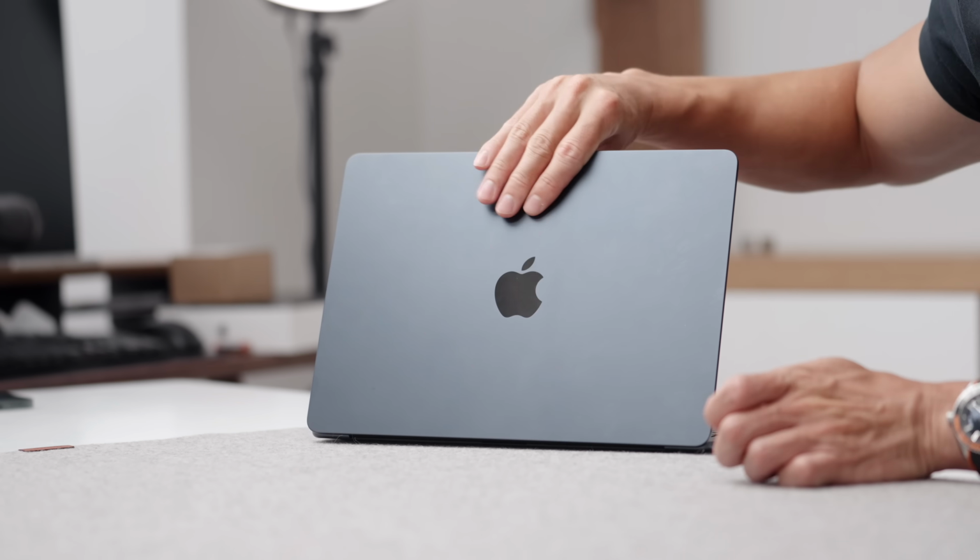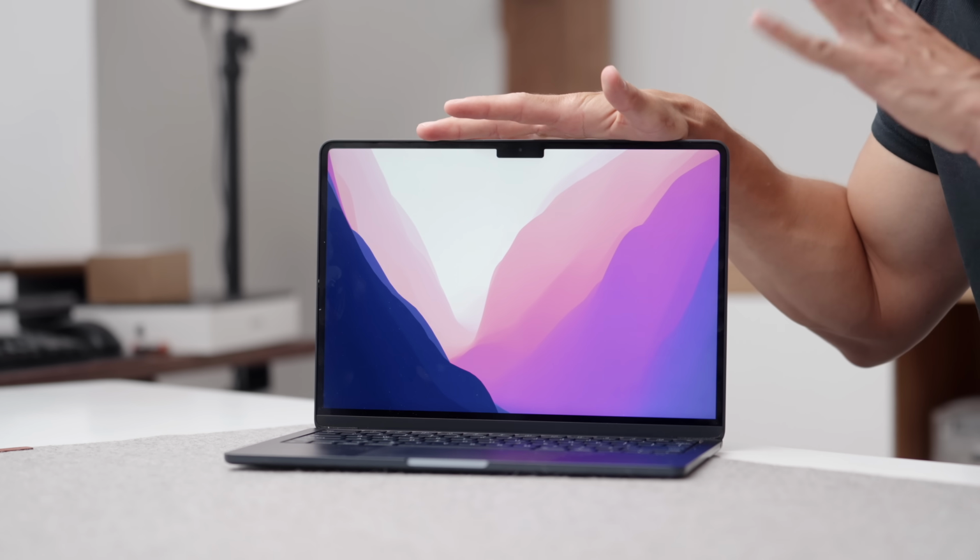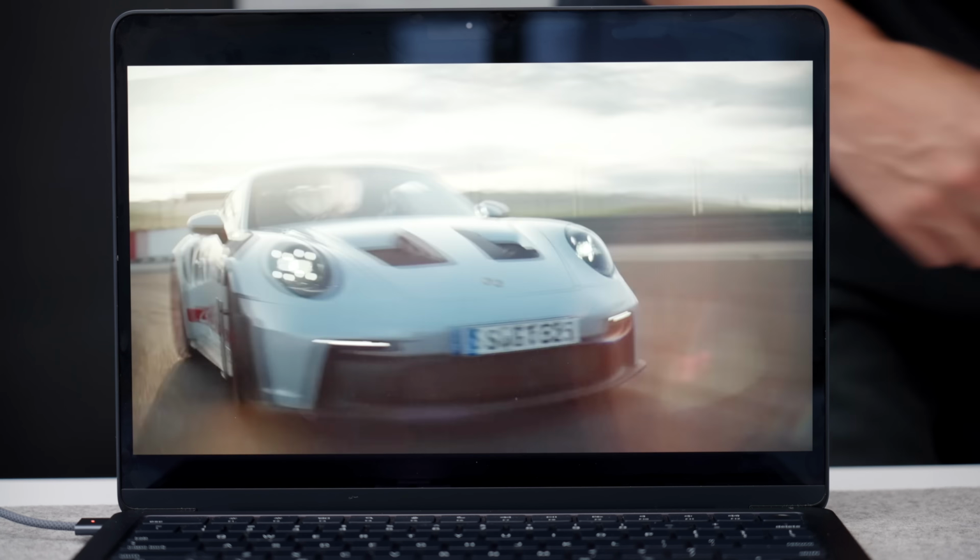Hey guys, it's Carl. This is the 2022 MacBook Air, which has been out now for the past 6 weeks, close to 2 months. I've used it since then, and I honestly think this is the best Apple laptop to get for 95% of you out there, whether you're students, whether you're going back to school, whether you're a business professional, just a person that needs a new Apple laptop.